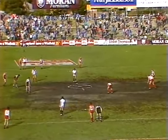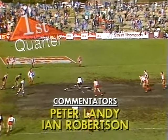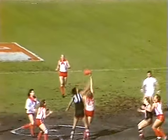First quarter from Moorabbin in our match of the day. In the mud and the mire at Moorabbin. Willis gets the first tap down onto Mitchell.